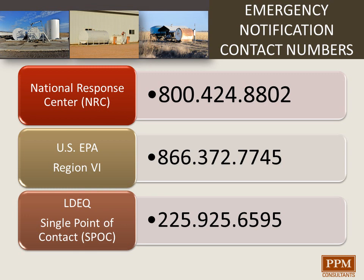So if you do have a reportable release, here's some phone numbers to call. In Louisiana, the one you need to know is the DEQ single point of contact, 225-925-6595. If EPA or the National Response Center need to be notified, your single point of contact will do those notifications or help you get those notifications made. They'll also notify state police, any other responders, local fire departments, etc., to help you stop the release and contain it before it does any damage.